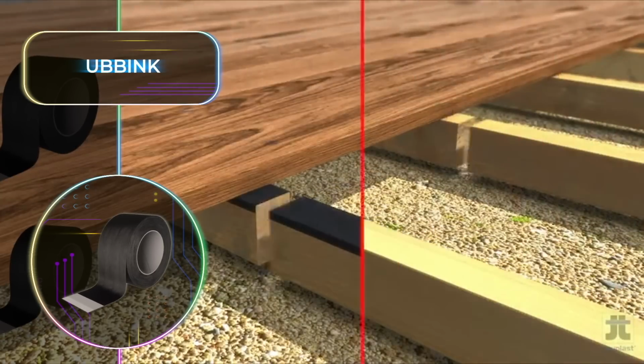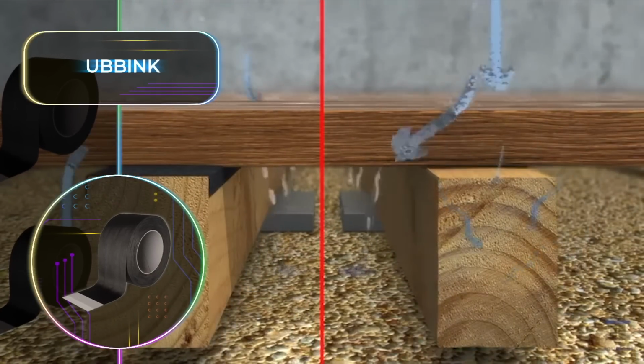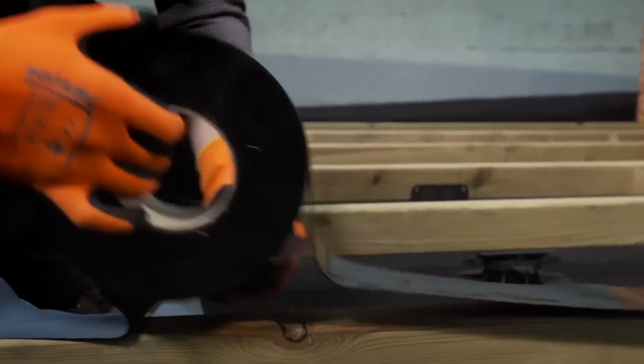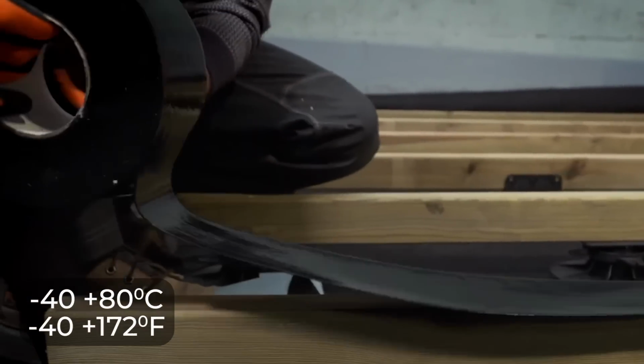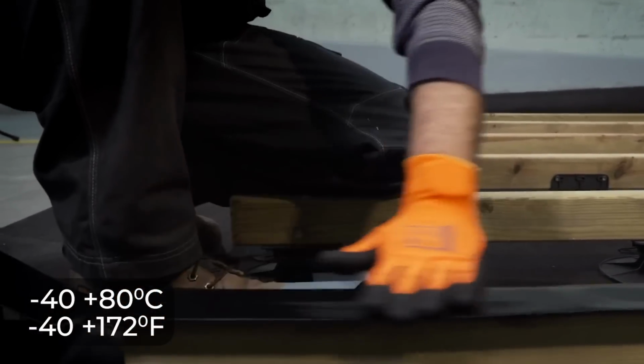That means your project won't degrade under prolonged exposure to sunlight, nor would it be susceptible to leaks, corrosion, or structural damage. Additionally, the tape can handle temperatures as low as -40 degrees and as high as +80 degrees Celsius, or -40 degrees to 172 degrees Fahrenheit.